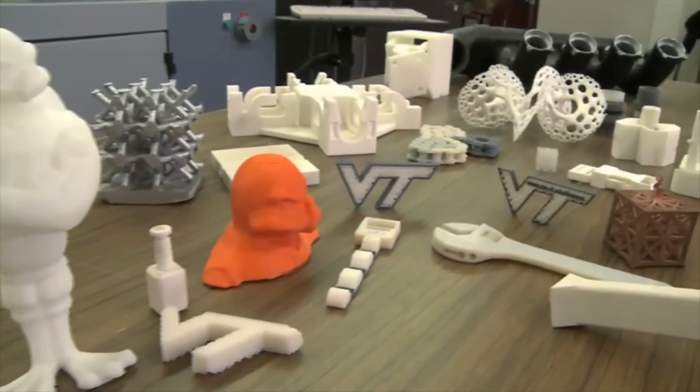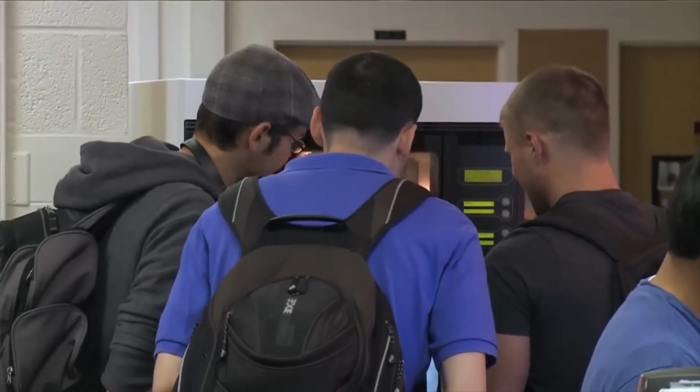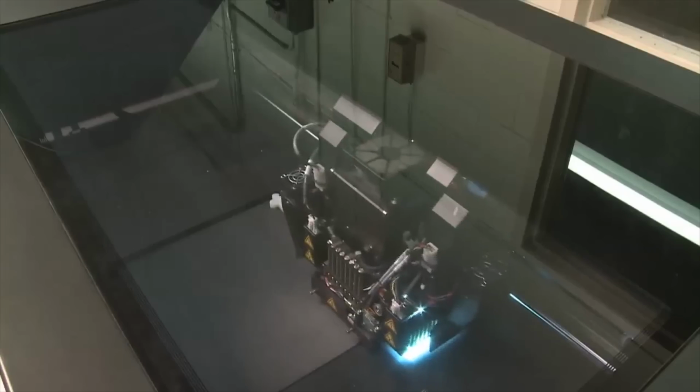Welcome to the DREAMS Lab, where we do research on additive manufacturing or 3D printing technologies. The DREAMS Lab is home to one of the most diverse collections of these technologies at any academic setting in the United States. We have 5 different technologies over 8 different machines that look at different ways of creating products layer by layer from the bottom up.